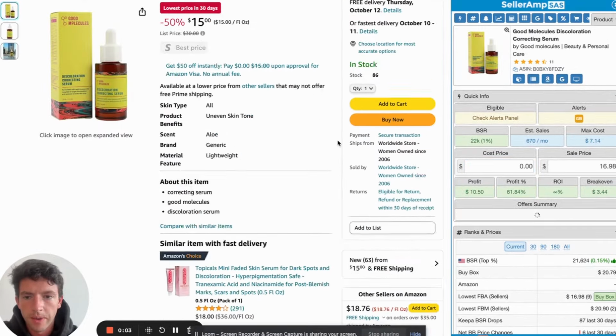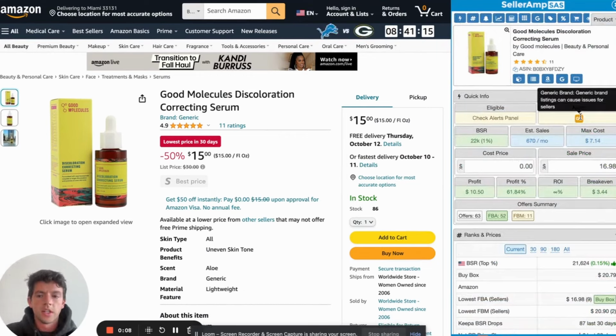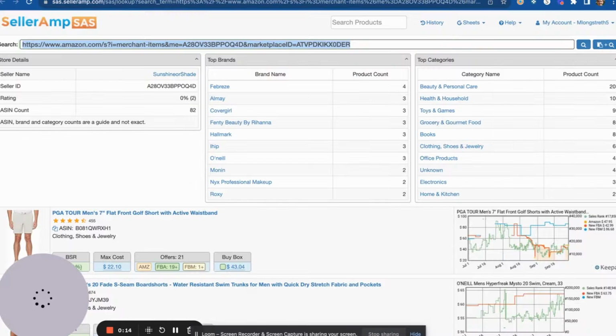So we can see this is buy boxing at 15 right here, and we can see this actually has the generic brand alert on SellerAmp, so we definitely want to avoid that. If you guys see the generic brand issues, I would recommend definitely not selling that, unfortunately.